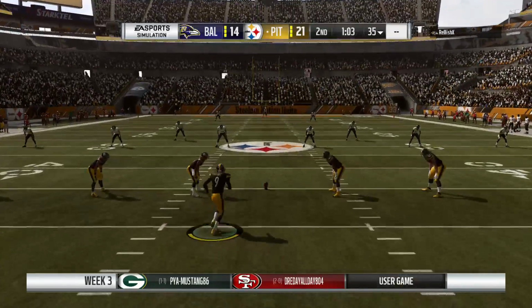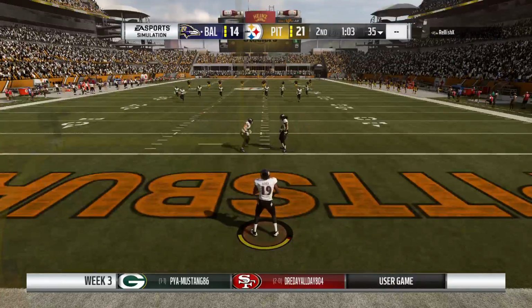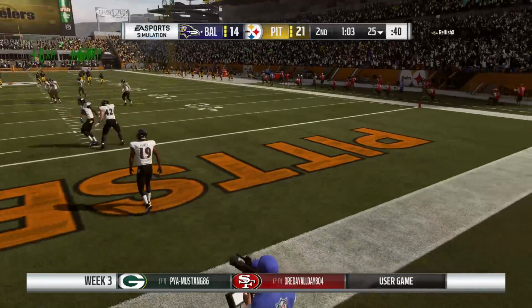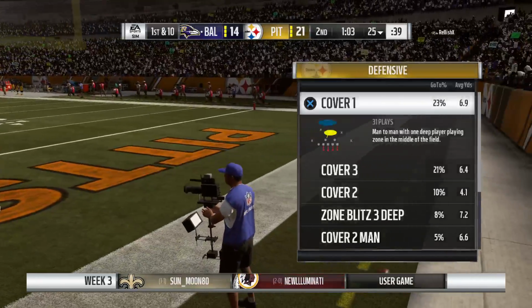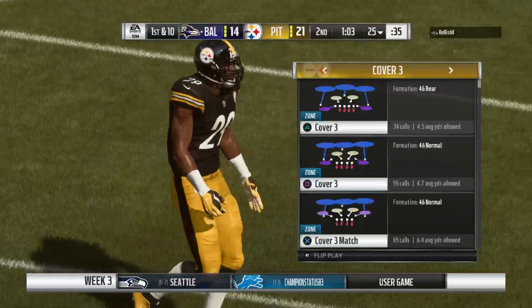Boswell on now to kick this one away. And they will not get a chance to return this one as it's through the end zone for a touchback. And now here come the Ravens.